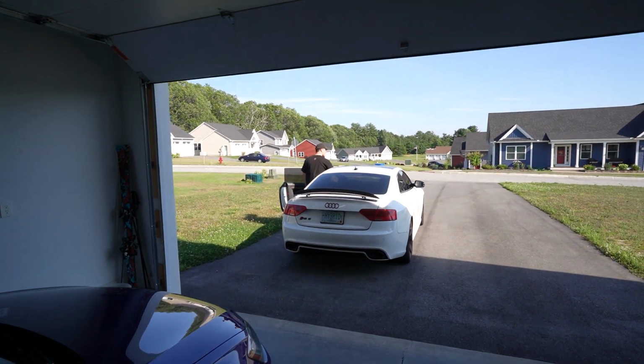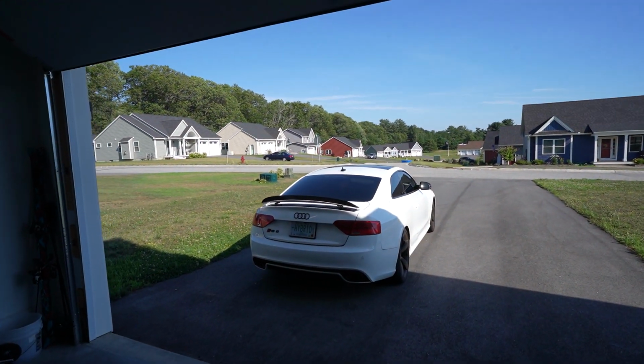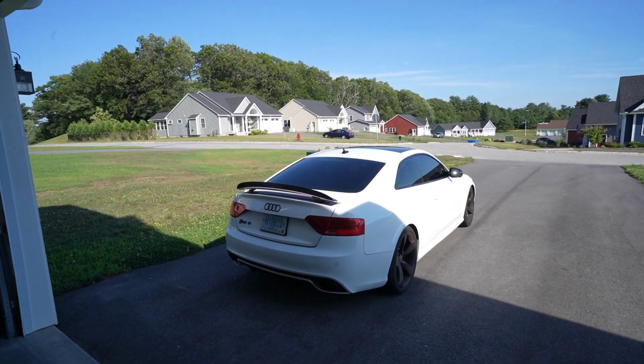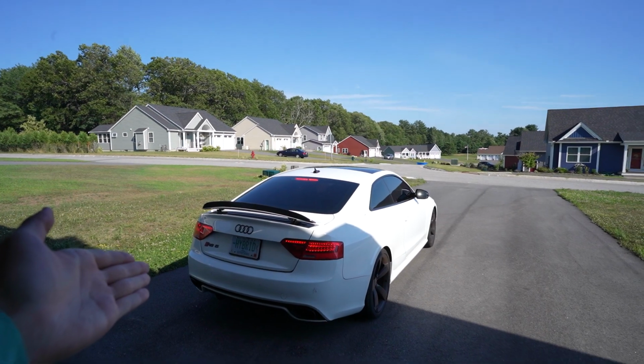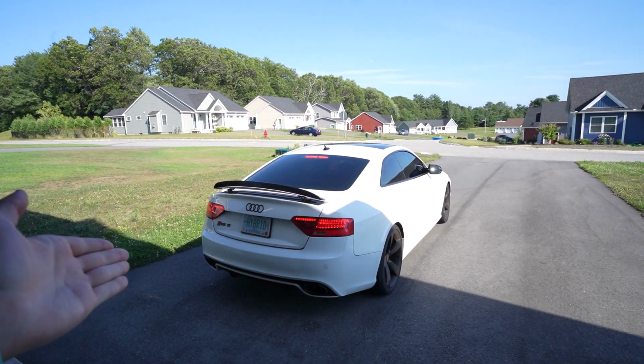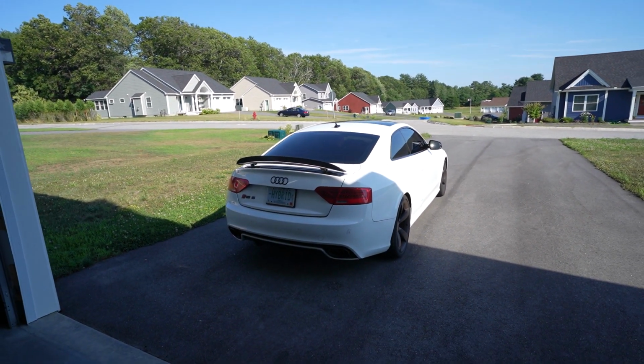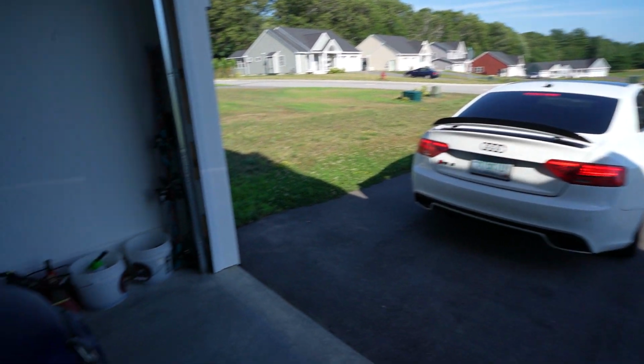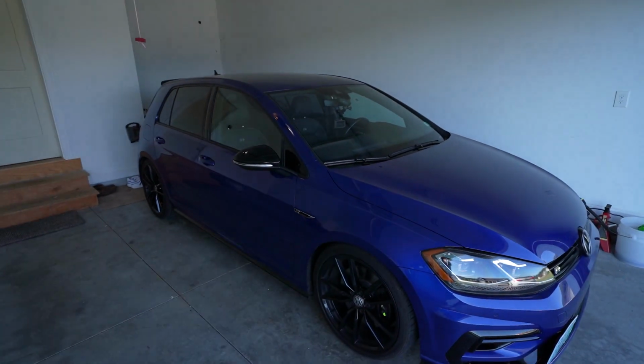Alright guys, we have Colton visiting, of course, with the RS5. This might be the last time we see it, I don't know. It's for sale. If you guys are looking for an RS5, well, look no further. Yeah, this thing's cool. So, it looks like we might be doing a quick little swap.